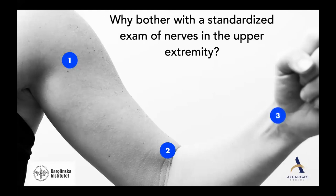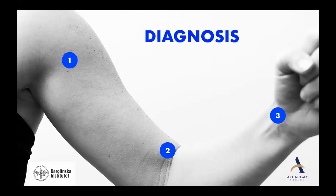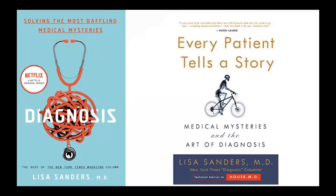But the question is, why should you even bother with a standardized exam of nerves in the upper extremity? The answer is quite simple. It is diagnosis. We are all doctors or physiotherapists, occupational therapists here today. Diagnosis should be the most simple thing of all to discuss. But diagnosis is so important that there are even tons of books coming out about diagnosis. These are books written by Lisa Sanders. She's a doctor in New York and has written tons of columns for the New York Times. One of her books is so popular that it has become a Netflix series, and I'm sure quite a few of you have seen this. I love the title of one of her books, Every Patient Tells a Story. Every single time a patient walks into my clinic, that patient has a story to tell.